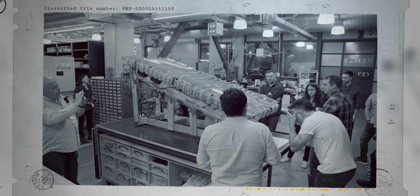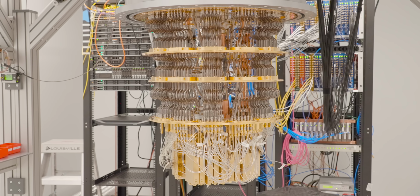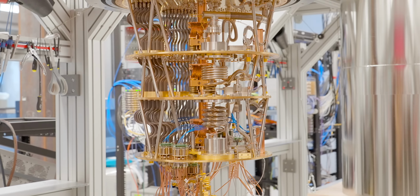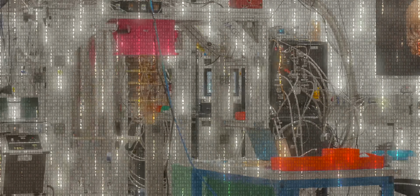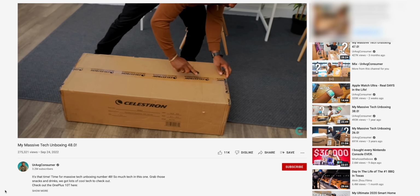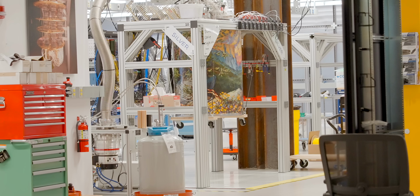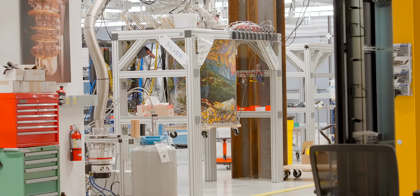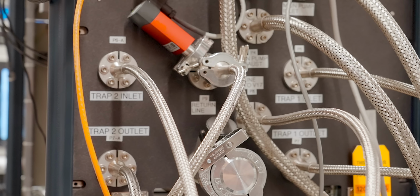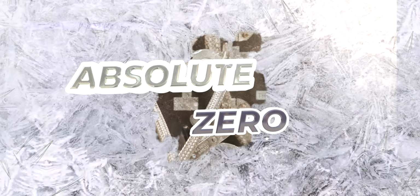We got to go into Google's quantum lab and meet all kinds of engineers working with quantum computers, which look like chandeliers, but they're over 100 million times faster than the world's most sophisticated computer we have today. And, you know, we should probably get one of these in for like a massive tech unboxing. But all jokes aside, this is the kind of stuff that the future is made out of. And you probably wouldn't believe me, but these things have to be cooled to a temperature near absolute zero, which is just mind-blowing to think about.